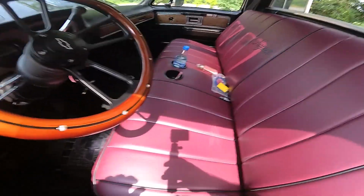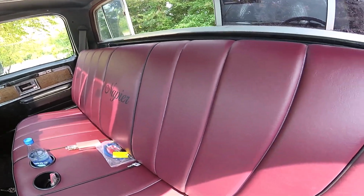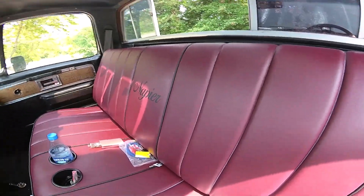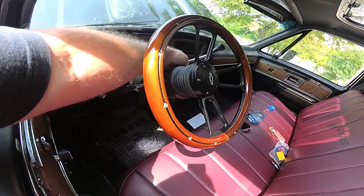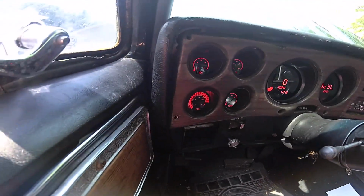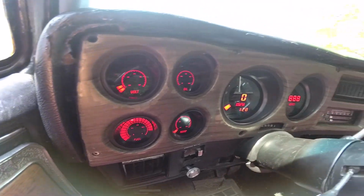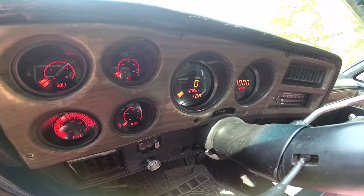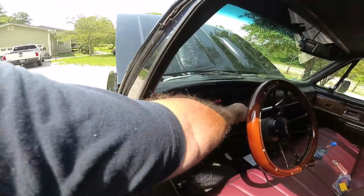It's got a nice bench seat. Cup holders in it. Got their name embroidered into the seat. This thing is awesome. Nice steering wheel. Got the red gauges. Let's see if it'll start.